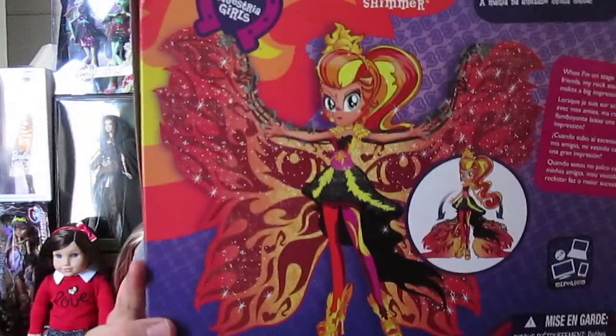She is so cool. And the really cool thing about these Equestria girls is they just keep on changing and they keep on bringing out more and more. And I thought that it was just going to be based off of that one movie. No, this is the Rainbow Rocks line. And I'm pretty sure they're not done there either. Yeah, so this Sunset Shimmer is so cool. We'll let you look at the back. There's a really awesome feature that I'm going to show you as soon as I open her.